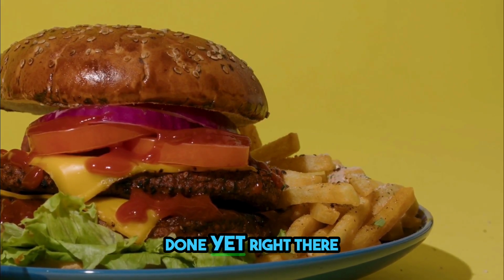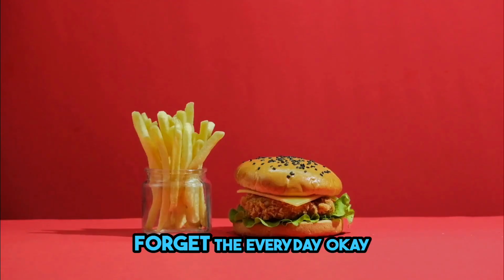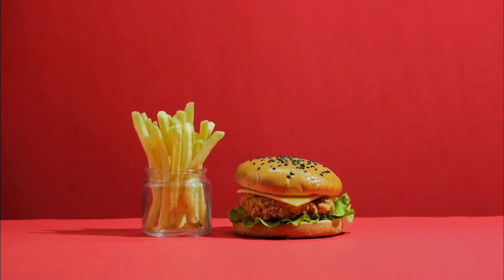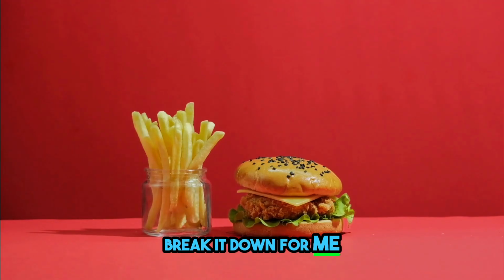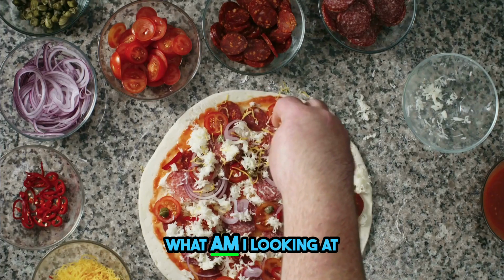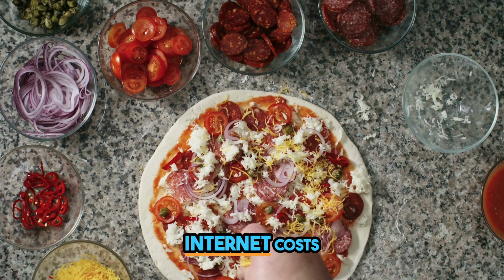Okay, but we're not done yet, right? There are more expenses lurking in the shadows, aren't there? Of course. Don't forget the everyday expenses of running a business. Insurance, utilities, maintenance, those all add up. Okay, break it down for me. What am I looking at? Insurance to cover your property, liability, and employees. Utilities can easily be a few thousand pounds a month for electricity, water, gas, and internet.